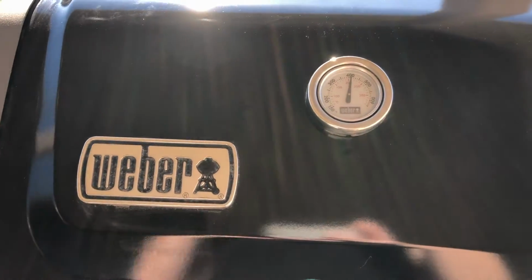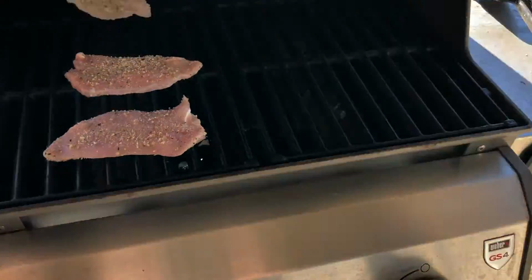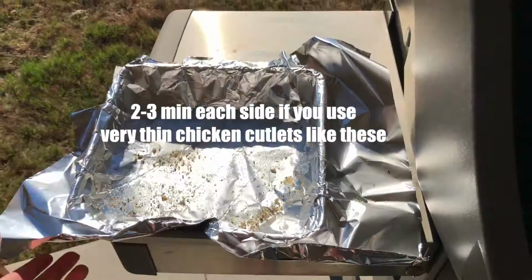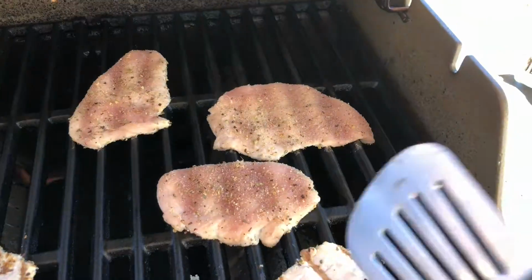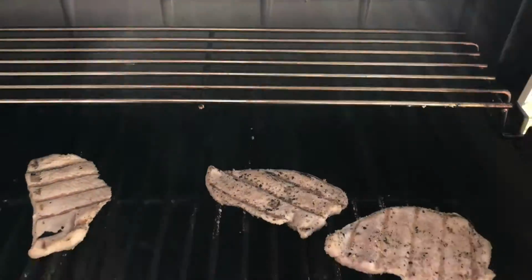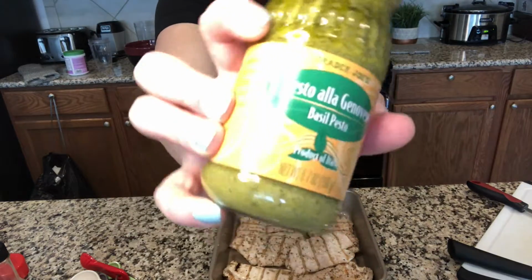So here's the grill preheated to 400 degrees, and then I'm just going to pop them on there. These are super thin, so they don't take very much time. I would probably say 2 to 3 minutes max, maybe longer if your grill's not as hot, but it's gonna get cooked really quickly. And we wanna keep this nice and juicy, so you just wanna not cook them for too long. And then, so basically everything's done.